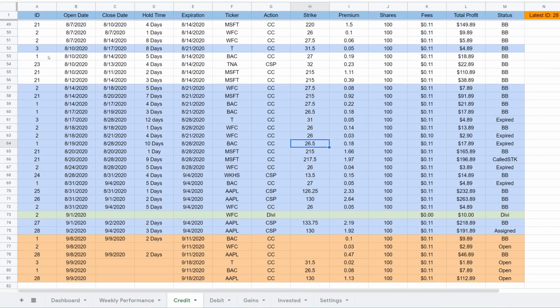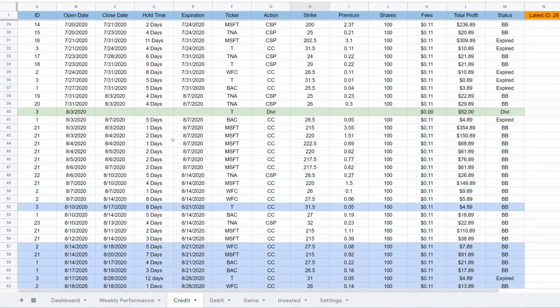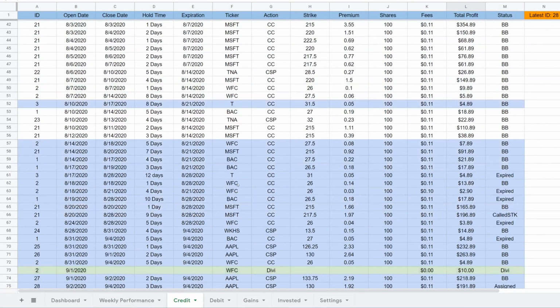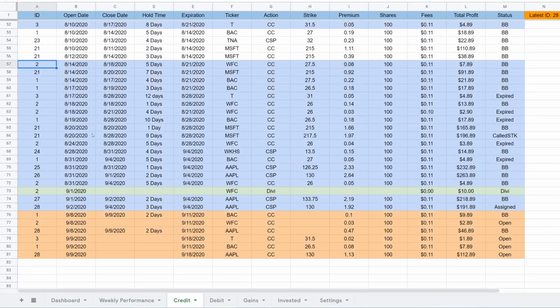And so just to highlight this here, one of the things that I wanted to show you guys is we did collect the dividend from AT&T. So that was $52 we got. And then all the blue ones are basically the ones that I didn't cover in the last update because they were still in progress or we hadn't done them yet. So all these blue ones we haven't covered. So this is actually what I've been doing.